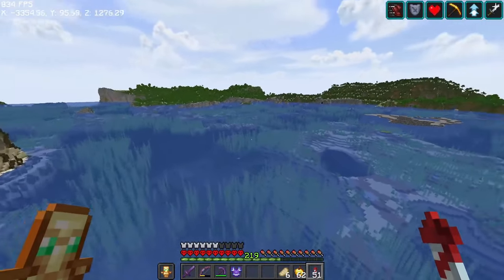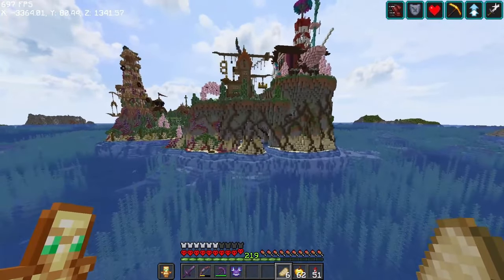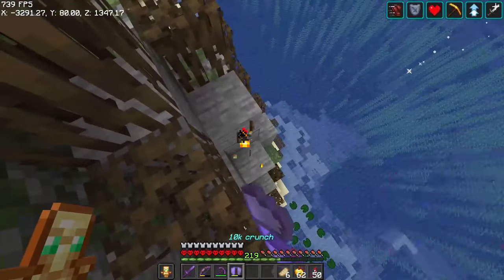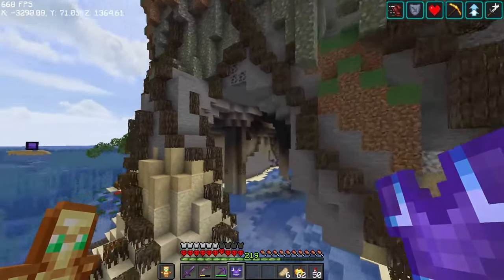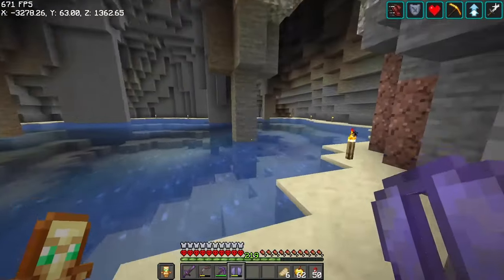We also have a beautiful cove over here. This is like a cave raid inside of here. I see a torch. I'll give you guys a little bit of a thing over here. Okay, these torches can stay. Anyways, this is a beautiful cave.